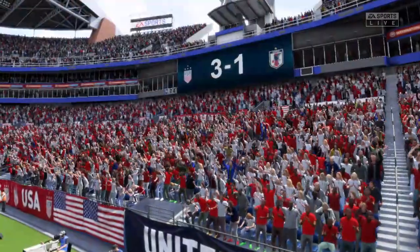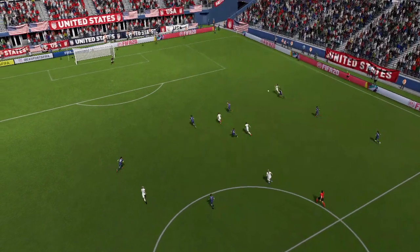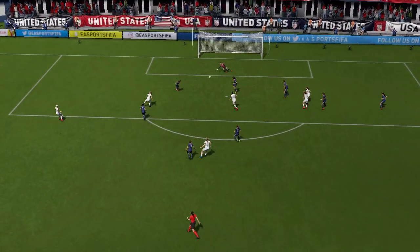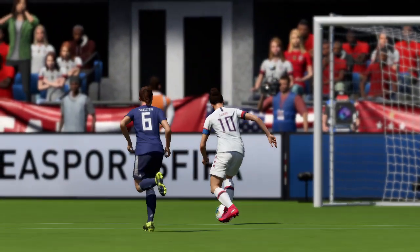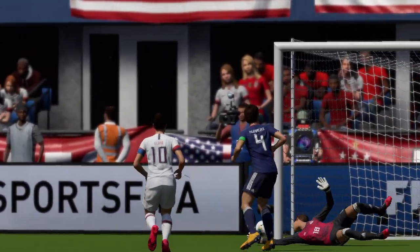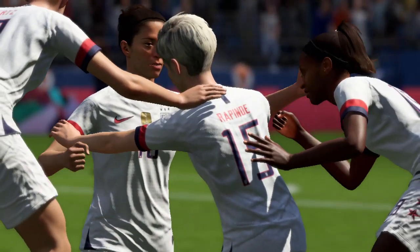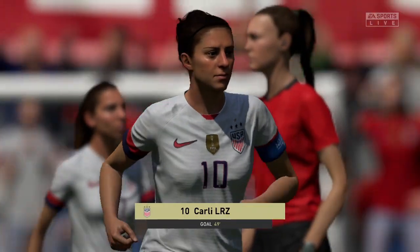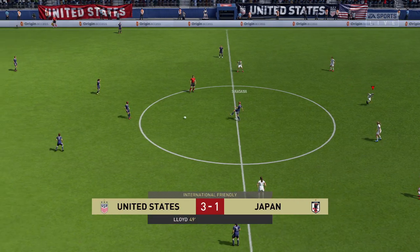That was done in a very cool, calculated fashion. Terrific finishing by her. She has got a reputation for that kind of clinical finishing. What a goal. Another angle on it here. Just a reminder, 3-1 it is now, the scoreline.